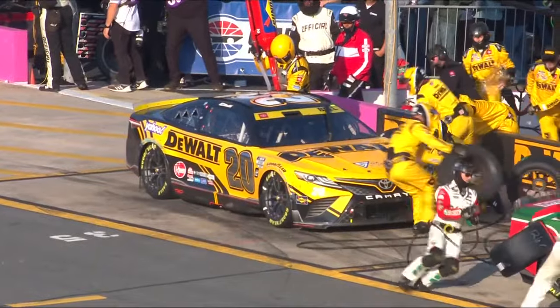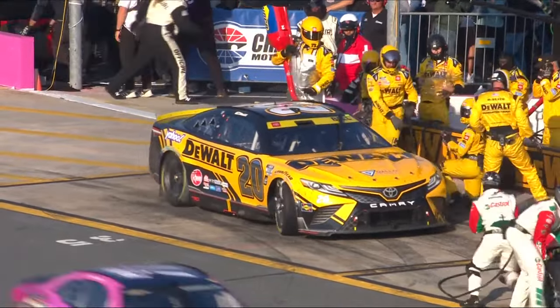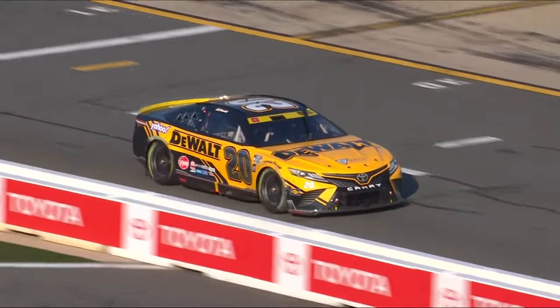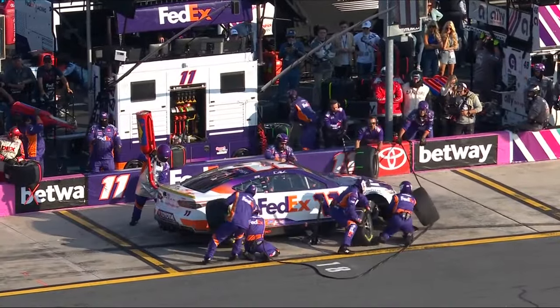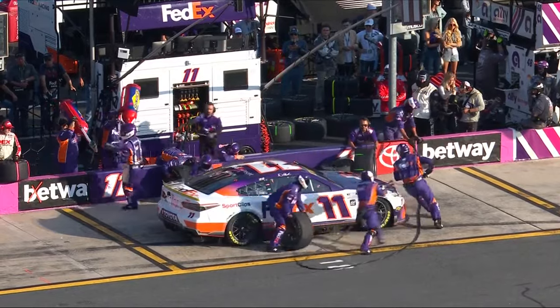And you see right there, the 20 getting fresh tires. They needed to do something different. They didn't have the pace to win. Also, they were very close on fuel, so needed more in case we get a green-white-checkered, Dave. Denny Hamlin was told, "Can't imagine a scenario where we finish on the lead lap and we don't go through, so come get the fresh tires."